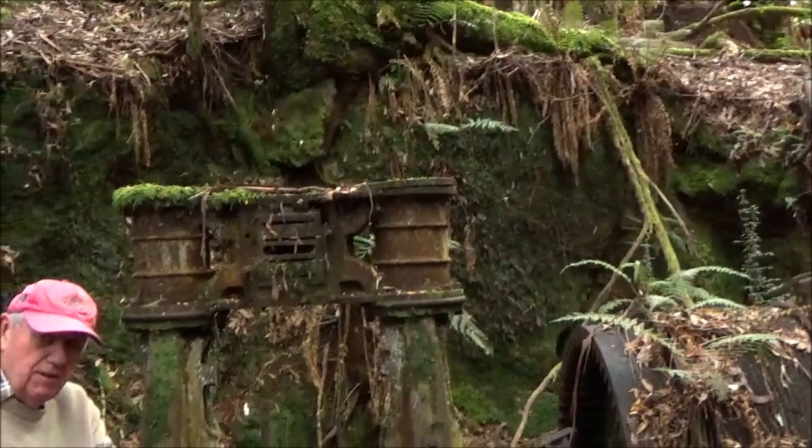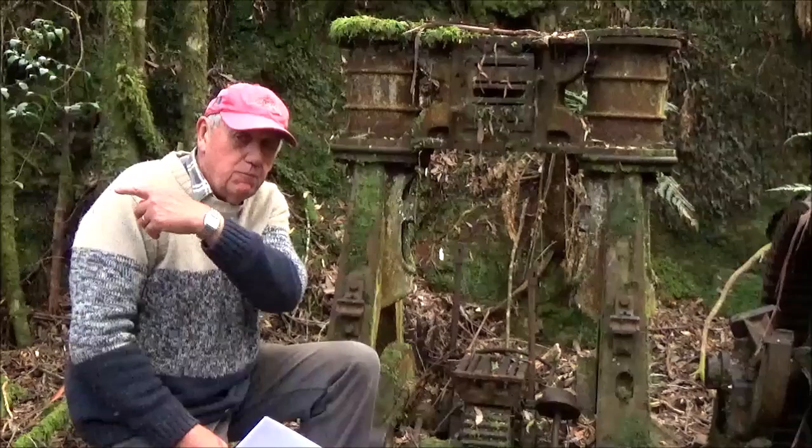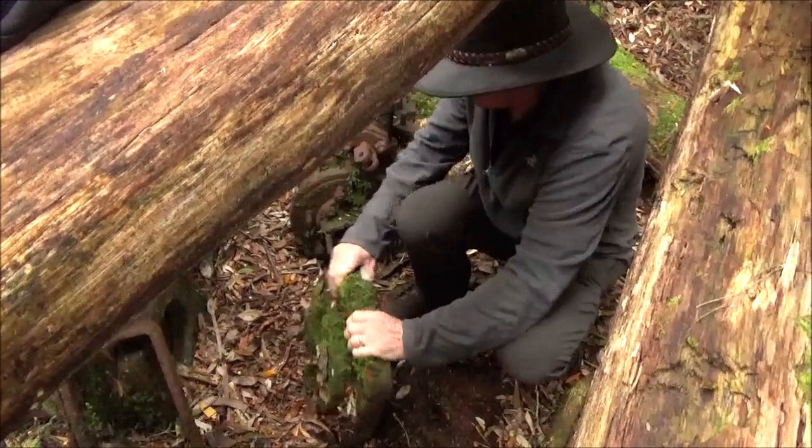The other big issue with the site was water. All the mines in this area are very subject to flooding, and there's the remains of one pump up that way and another pump at the edge of the mine that I'll talk about in a minute. Gee, they're heavy things, aren't they? But it's probably capable of fitting up to something like that.